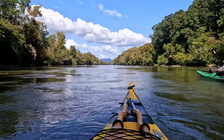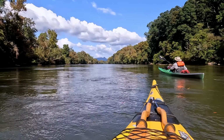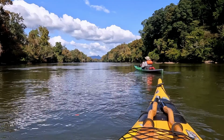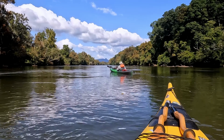So with beautiful skies above and Pilot Mountain in the distance, we paddled the last several miles to the Shoals access. We got back later than planned, so by the time we retrieved the cars we left at Yadkin Shoals and loaded up the kayaks, it was almost dark by the time we got back down to the campsite.